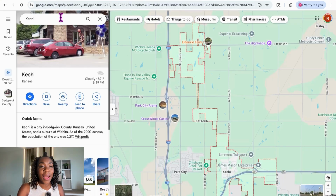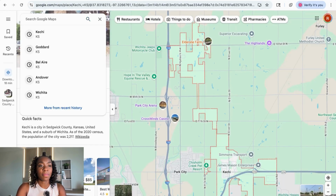Okay, so I hope you guys are getting to see that although we have a lot of different suburbs, none of them are really far from Wichita at all. So you don't have to worry about a 45-minute drive or anything like that to get into the city to access some of the things going on here. Relatively close in location. Okay, moving right along, let's get into number 4, and that one is Goddard, Kansas.